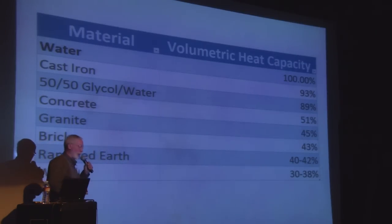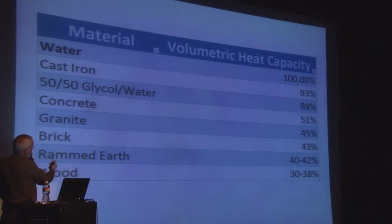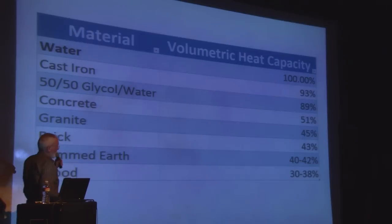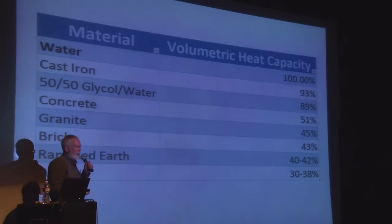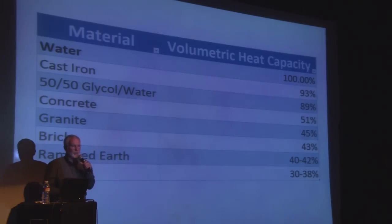And call me cheap, river rock's a lot cheaper too, and we don't have to import it from Europe, so it has other advantages. Brick is pretty good. Rammed earth, popular with a lot of the green homes and whatnot. And even wood isn't too terrible. The problem is getting enough of it. And therein lies, enough of it is really the key with thermal mass.